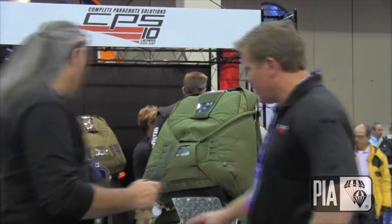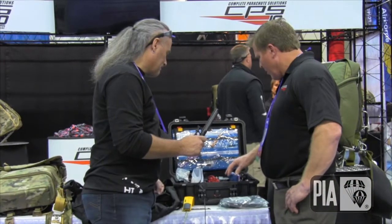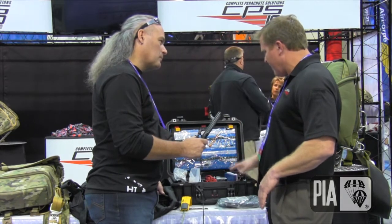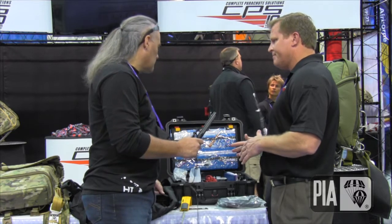Over here, this year we put together a new riggers kit. All of our equipment has to be maintained by military qualified riggers, and we put a kit together that would have every tool they would need to do their job in the military loft.